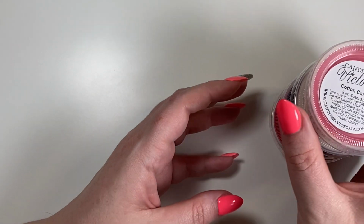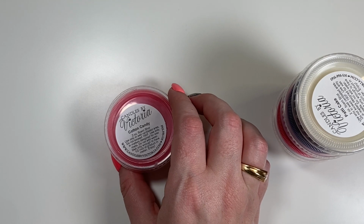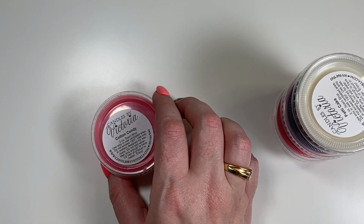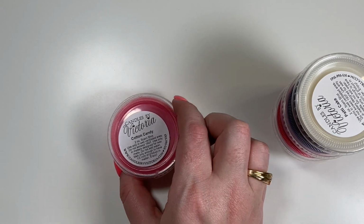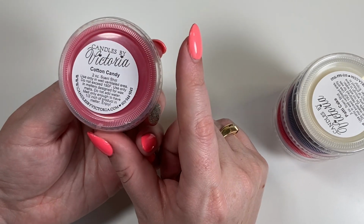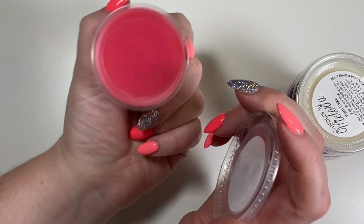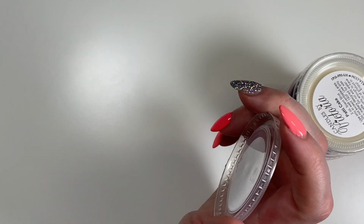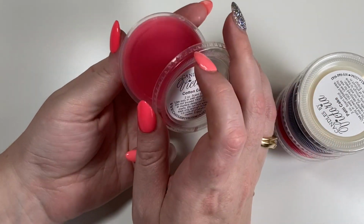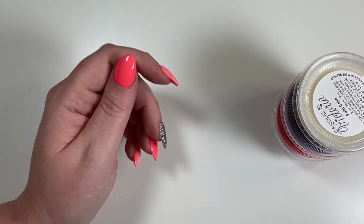Then we have cotton candy, which I think is the one I was most disappointed in. I love the smell of cotton candy, and I was super hyped for just a plain cotton candy scent, and this one smells nothing like cotton candy to me. Maybe in the back notes a little bit, but it smells like a floral to me, so I would definitely be destashing this one.